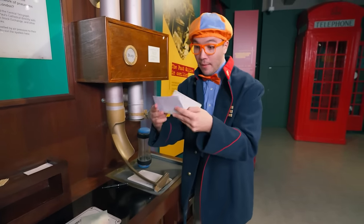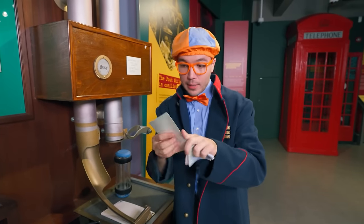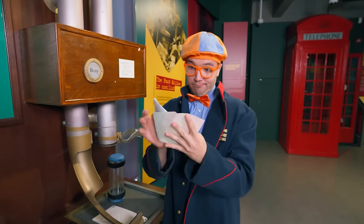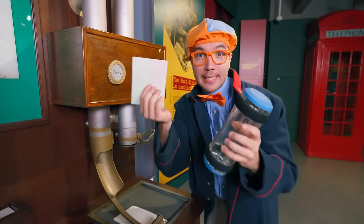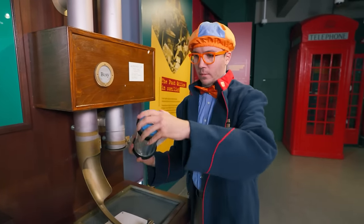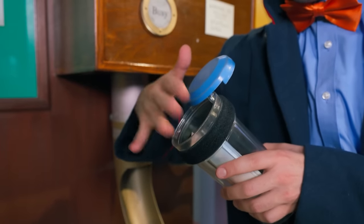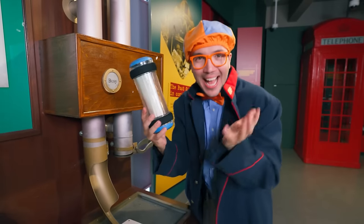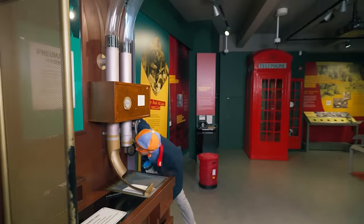Okay, then we just need to fold this up. And we'll put it in this envelope. Then we can put the envelope in the canister. Just open it up, put it in there. Woo! Now we can send it to Mika. Hello, Mika, here you go.